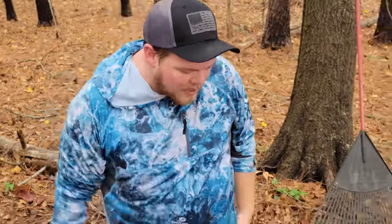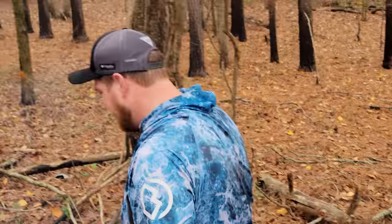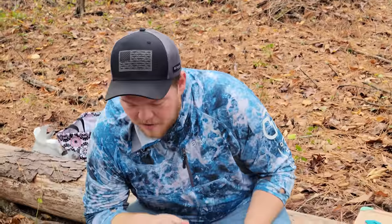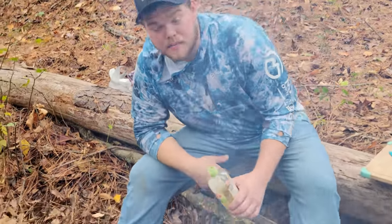Either way, guys, we got our bricks set up. I think that our pan's going to sit perfectly over the top of them. We're about to get our grub on. Let's go get our veggies. All right, guys, so we have our fire going. We've got our block set up. We've got our pan on it getting hot. We're about to grease the pan.